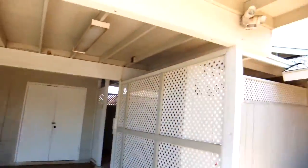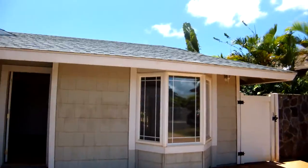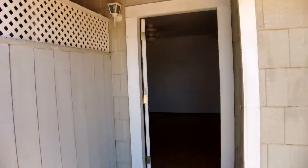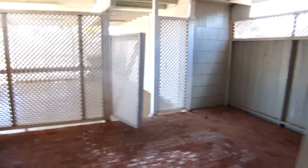We are here in Mililani Town. This is a foreclosure. This is at 5349. Three bedroom, two bath. VA approved, believe it or not. It's a nice covered patio. As you can see, the kitchen is pretty modern. We got granite countertop, stainless appliances.